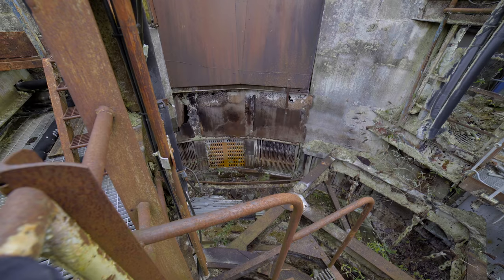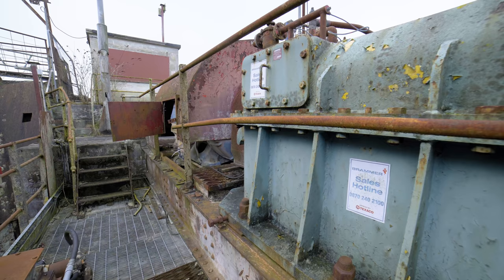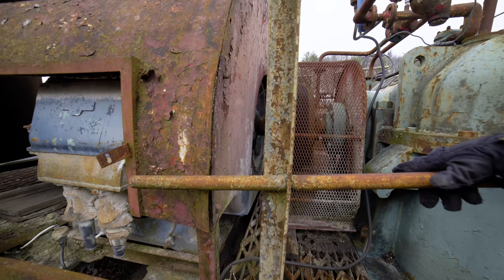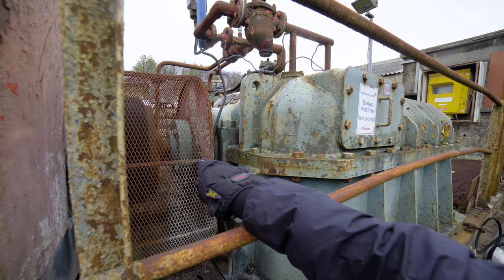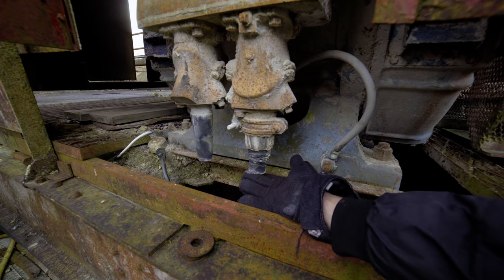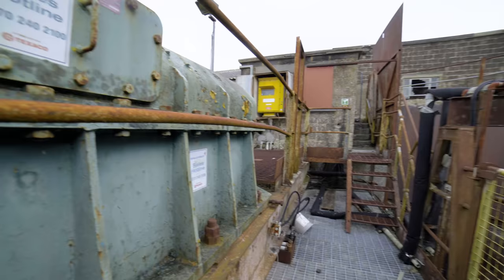So, smells of gas here for some reason. Don't know what that means, but, you know, like Brahma sales hotline. Brahma, this contains no oil. And here's the engine, some sort of engine. So what were they running this with, hydraulics or electrics? That looks like massive electric cables there. You are talking, oh yeah, that's pretty big. So there's your electrics.